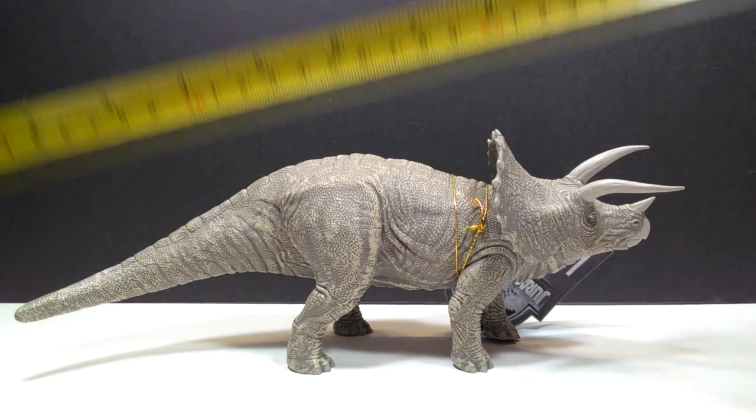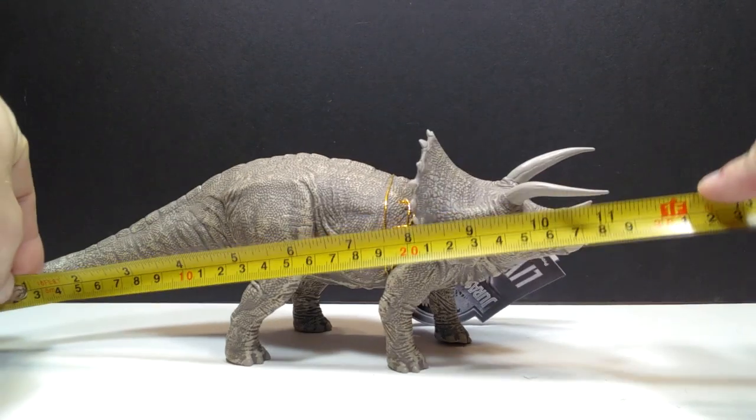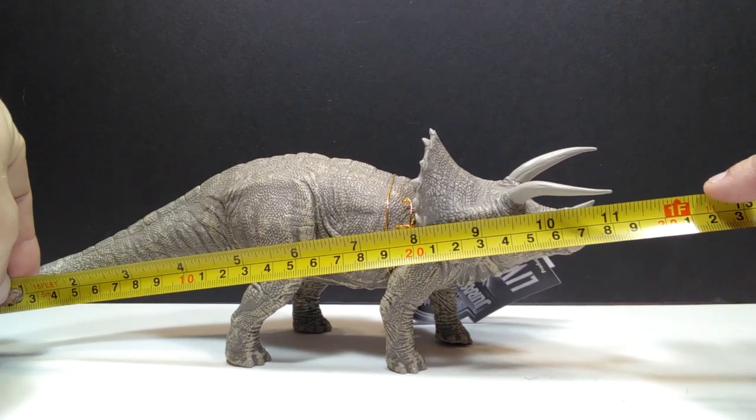So as far as a size goes on our Triceratops, from the tail to probably the tip of the horn would be the furthest part out.